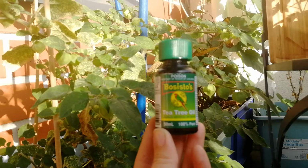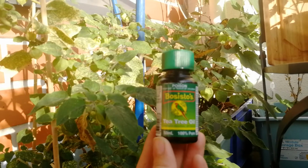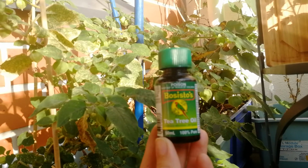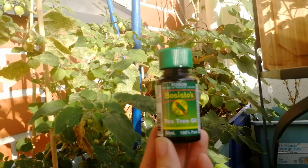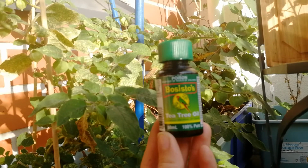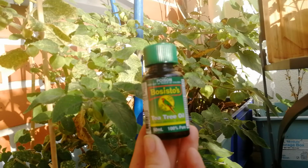So another thing that I also wanted to mention is that tea tree oil has been very popular in the market. It has been used in products from toothpaste to foot powder to deodorant, and it is considered one of the most antiseptic plants ever discovered.